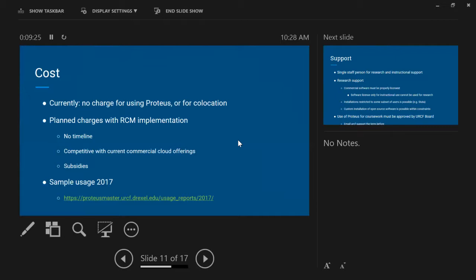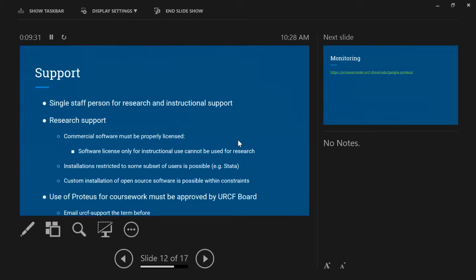There's a link there if you want to look at usage from other researchers. As far as support, I'm in. We have on the books about 50 different research groups, of which maybe 20 are active in some degree or other.